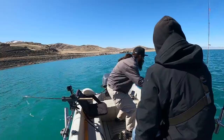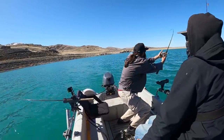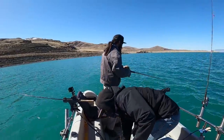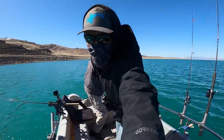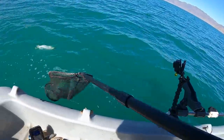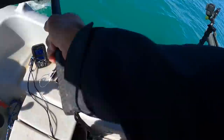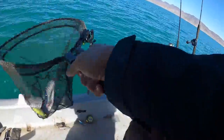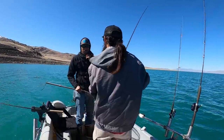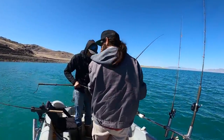Oh, there's the fish. Oh, get it. Nice fish on, baby. I can net it for you. All right, been waiting for a while for this one. Little guy, probably a keeper. Probably a keeper, yeah. But I don't think I'm gonna keep any. You gonna keep him? Nah, I'll just let him go, I think.